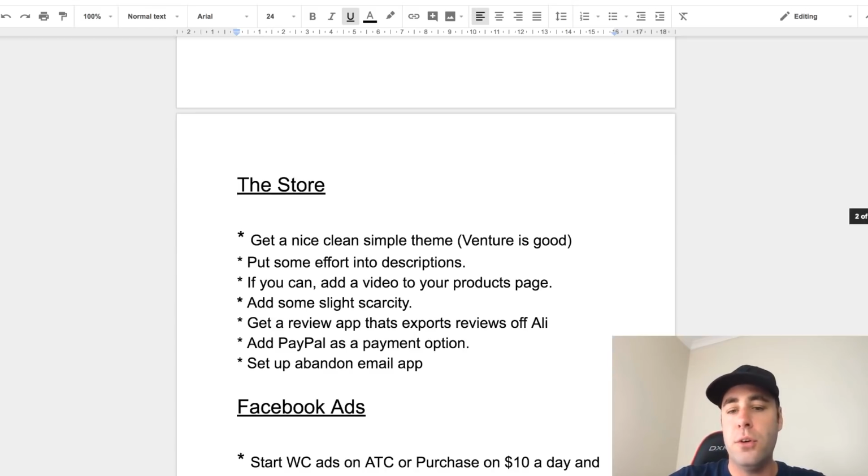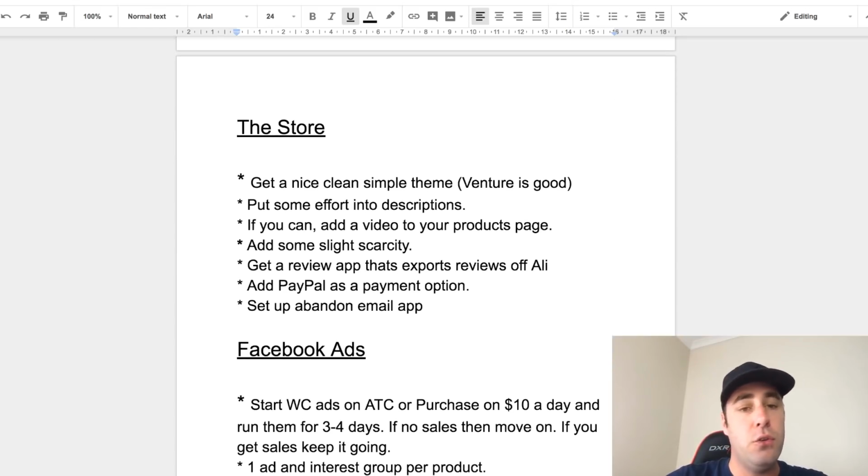So, the store is really basic. There's a few things you do want to do when you're setting up your store. First of all, you want a nice, simple, clean theme. You don't need to buy a premium theme when you start. Venture is a good theme. That's what I started with when I first started doing Shopify. It's free, it's good, it's clean, it's simple. Okay? Venture is a very, very good theme. You want to have a nice, clean theme.